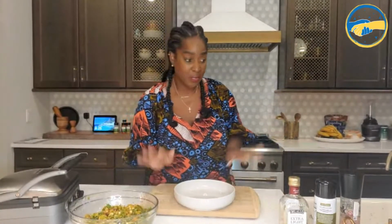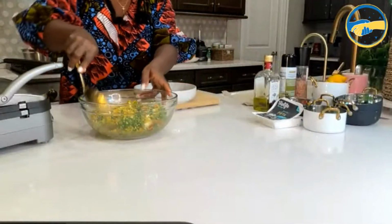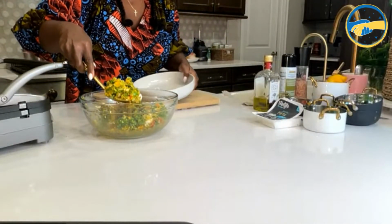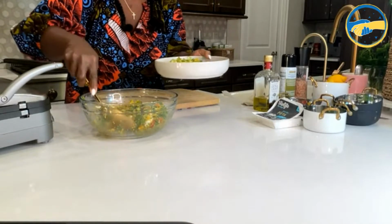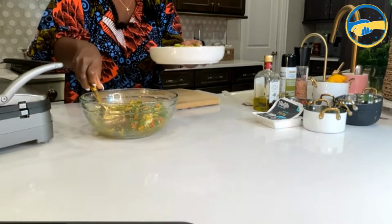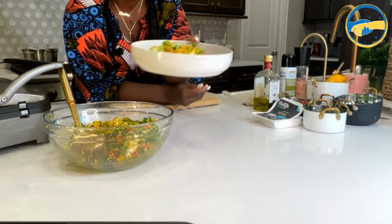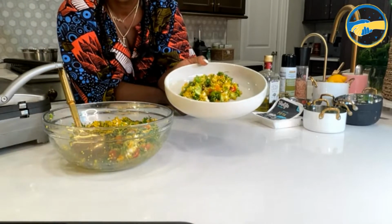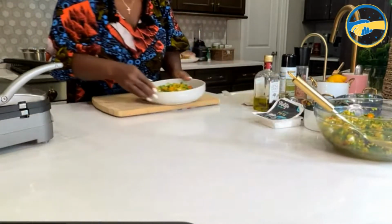I've got my bowl here, one of my favorite bowls. And I'm just going to take some of this salad and put it right at this. This is so beautiful. I mean, it is absolutely beautiful. Look at this again. Look at this with me. Look at that. Isn't that beautiful? Absolutely beautiful. Okay.